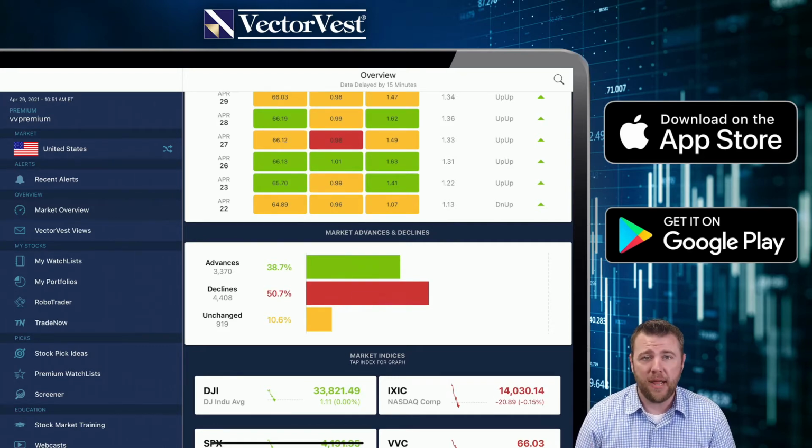So in an up day, you typically want to see a 2-to-1 bias. So you want to see twice as many stocks advancing than declining. Well, today the markets are kind of mixed, and right now we are sitting at about 39% of stocks moving higher and about 50% of stocks moving lower. So no 2-to-1 bias in either direction, just confirming that today's more of a mixed day.